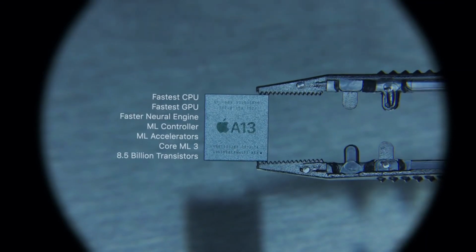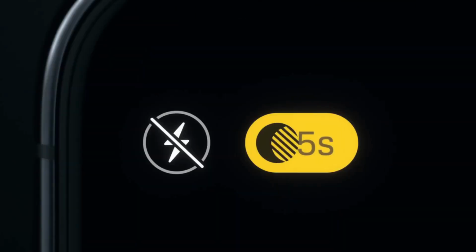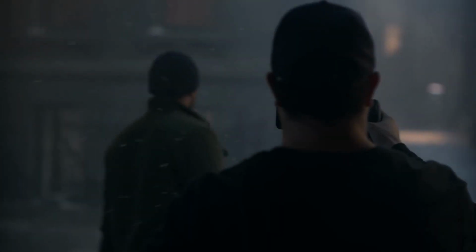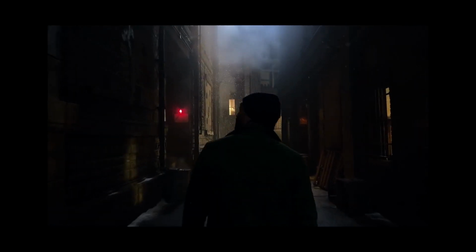As far as the cameras are concerned, the iPhone 11 Pro Max on the rear packs triple camera setup consisting of a 12-megapixel main shooter and a 12-megapixel telephoto lens and a 12-megapixel ultra-wide lens. There are two cameras on the front for selfies. One is a 12-megapixel camera and another time-of-flight 3D camera.